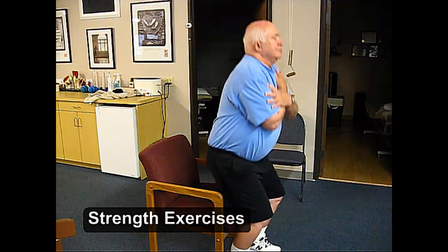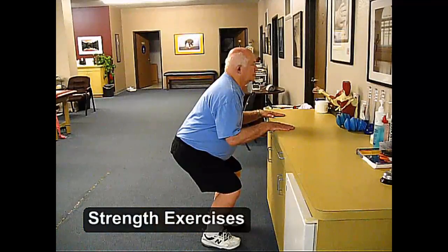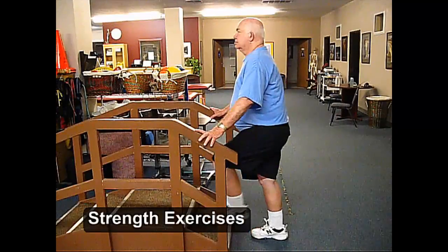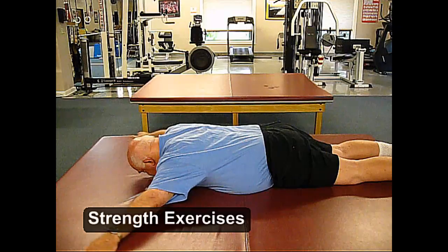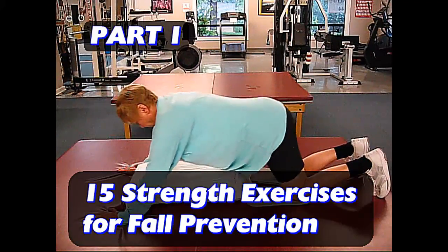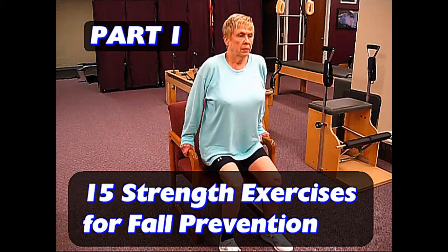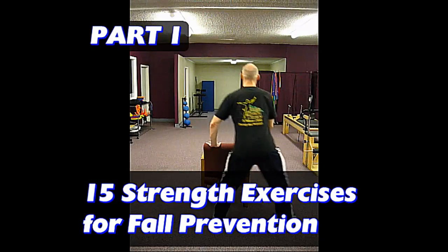So maintaining your muscle mass and trying to increase your strength is one of the most critical things you can do to prevent falls. And the only way to maintain or build your muscles is with consistent exercise. In Part 1, I'll show you my 15 favorite strength exercises for fall prevention so you can start building muscle and improving your strength and stability right away.